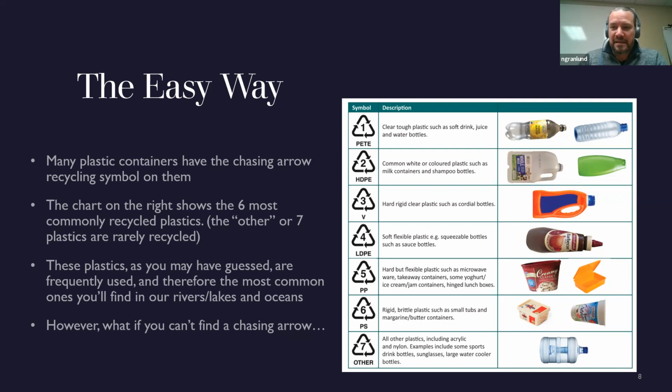So a lot of plastics that we buy in the stores have the chasing arrow recycling symbol on them. The chart on the right here shows the 6 most commonly recycled plastics. And I say 6, even though it shows 7, because the 7 numbered plastics are rarely recyclable. Those are typically just thrown away at the recycling facility. These plastics, as you may have guessed, are frequently used and therefore the most common ones that you'll find in our rivers, lakes, and oceans. So that's the easy way. But if you can't find a chasing arrow, there's the hard way.